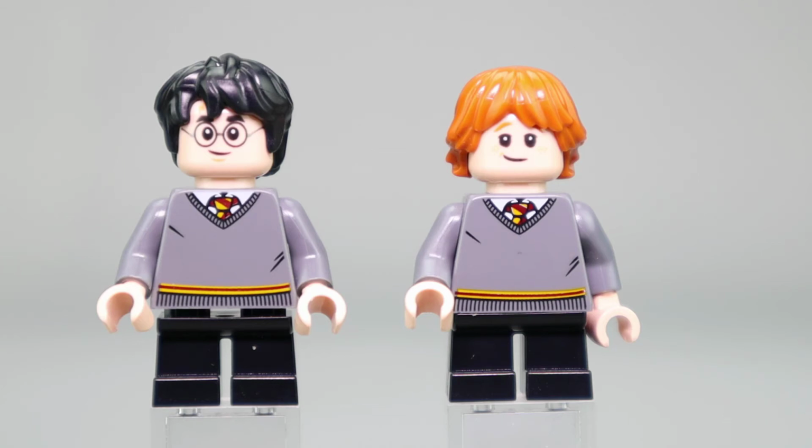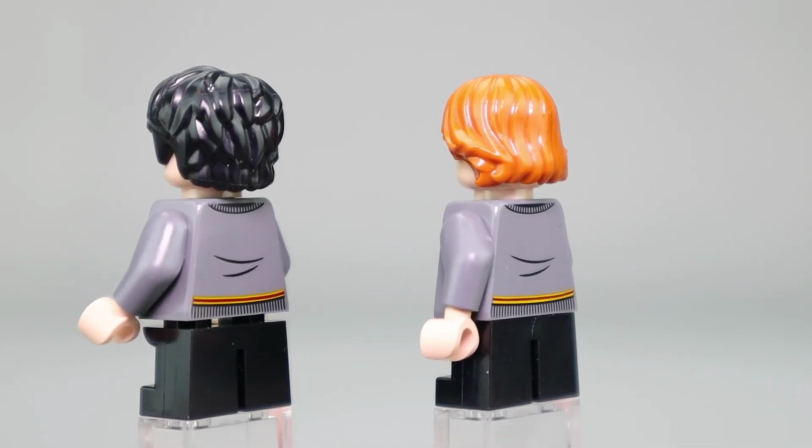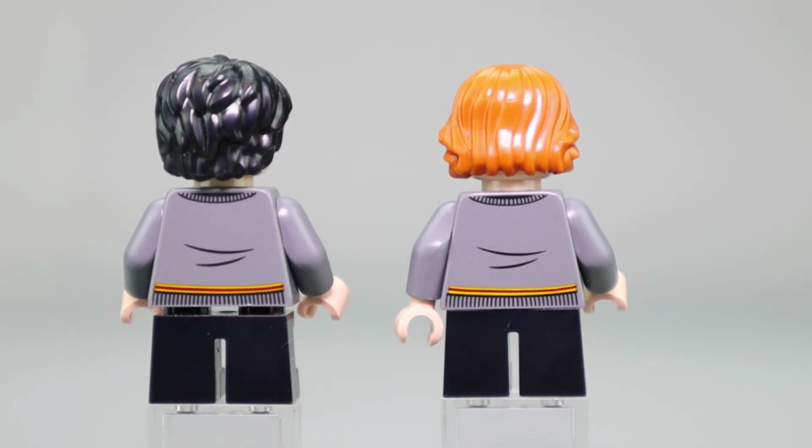Harry, of course, has the lightning scar on his head, so his hairpiece has that part right there, so you can see the lightning scar with a hairpiece. Ron's hairpiece is a nice bright orange, which fits the character quite well. Moving around to the back, you see there's just a little bit of detailing around the collar and the base of the sweater, continuing along those Gryffindor color striping.